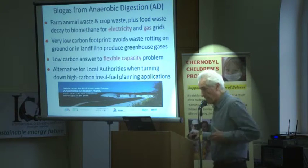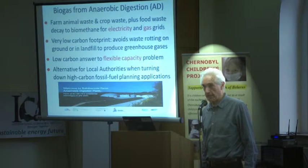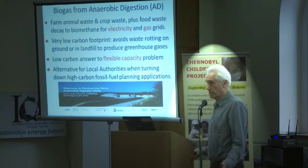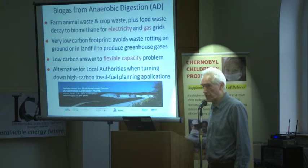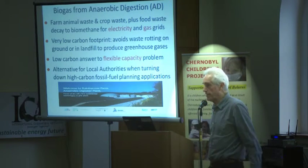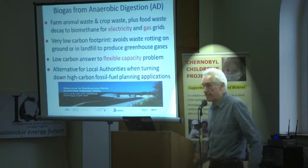But when they turn it down, I suggest that we do this positively. We say, yes, we would approve it if the gas came from anaerobic digestion. And of course, Bristol, people know, is certainly one local authority which is leading on this. It's got an award-winning anaerobic digestion plant that takes the city waste. And so what they have to do is approve a biogas electricity generator, and they take the subsidy.